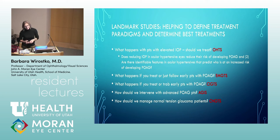Yeah. Why? Because they have less to lose. They have more to lose. But yes, you treat them more aggressively. And again, a lot of it came from this study. Isn't that less visual field? Yes, they don't have much remaining visual field, exactly.